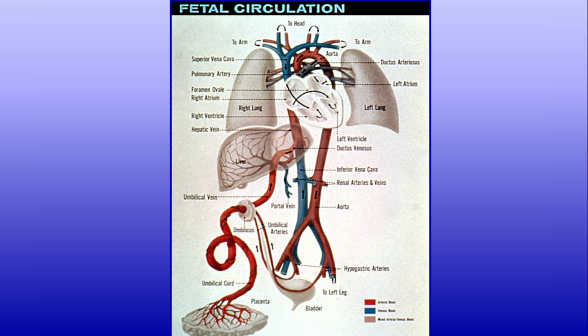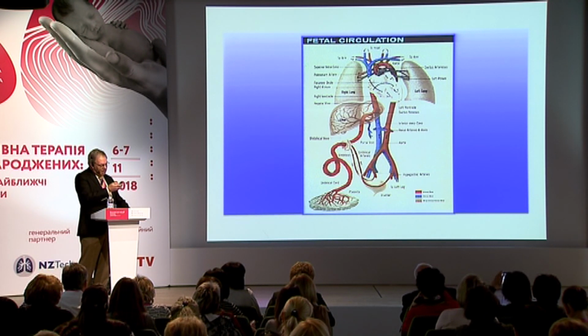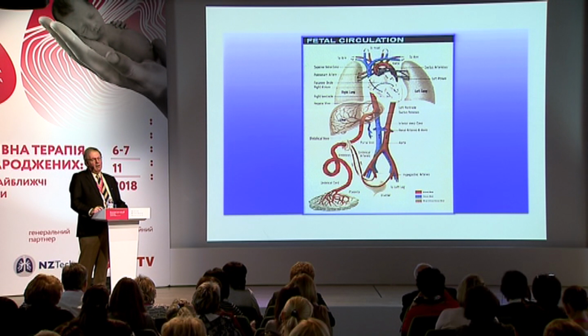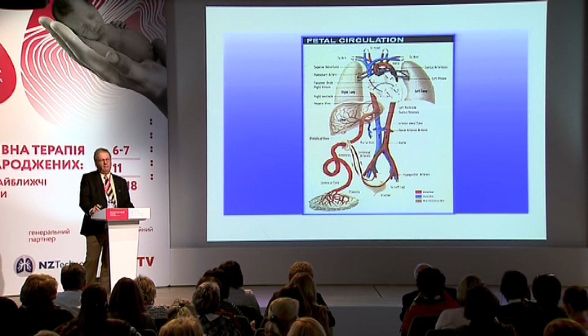And of course, nature has designed a wonderful bypass system by making the lungs a very high resistance end organ, channeling blood flow to the placenta through the foramen ovale and the ductus arteriosus. And as long as the baby is attached to a functioning placenta, everything is fine.